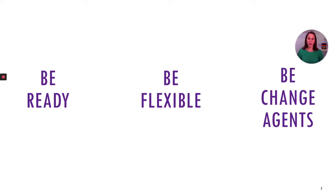And then lastly, I want you to be change agents. I want you to be able to go back into your organizations and be able to see where your organization or your team might need help with making this transition and making those changes accordingly.